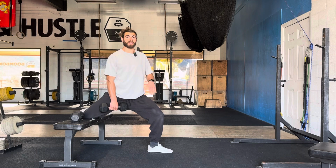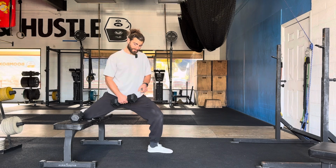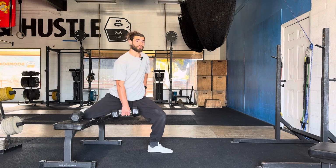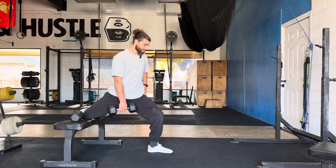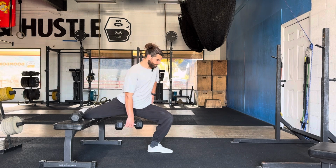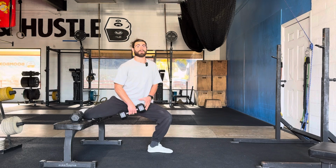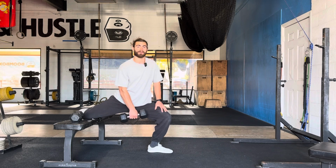So this one we can do dynamically for 4 reps. For a lot of people, I like just using one weight as a contralateral load. This helps kind of push you toward the opposite side. And then eventually trying to get more upright here and keeping the glute squeezed on this back leg.